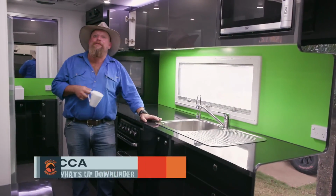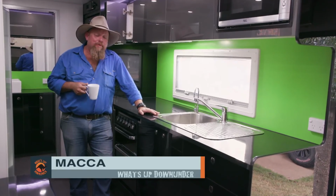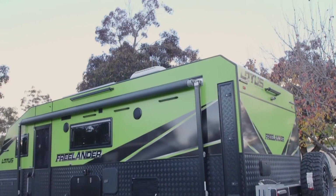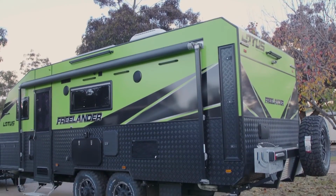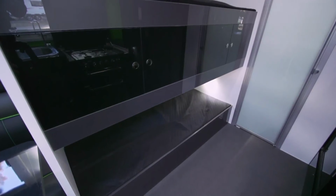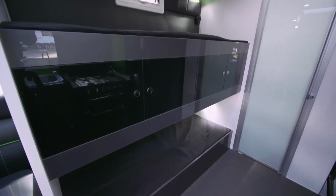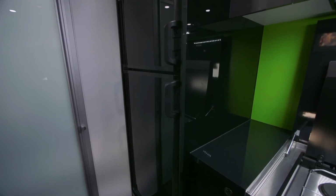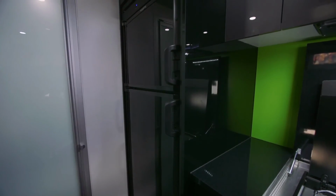Oh, g'day. I've been cruising around in this 2017 model Lotus Freelander. Now, even though it's just me in it, it's actually made for a whole family and made for them to go anywhere they want in all the comfort they need. You've got 2 bunks here for the kids, plenty of storage where they can put all their clothes, their bits and bobs. You know they bring everything with them. Over here, somewhere to cook them something to eat. That's going to keep them happy out there on the road.